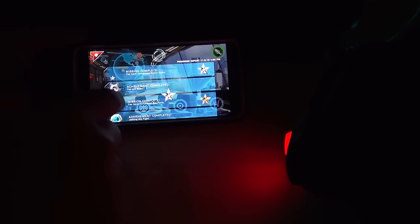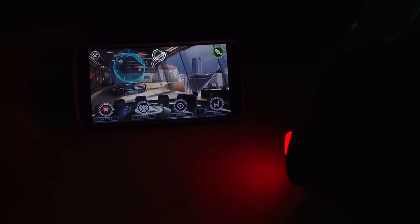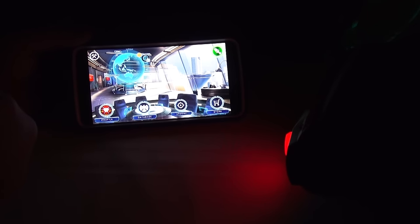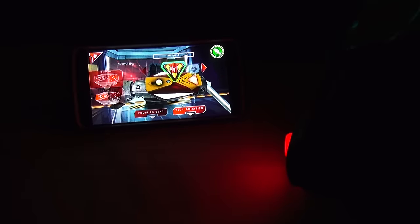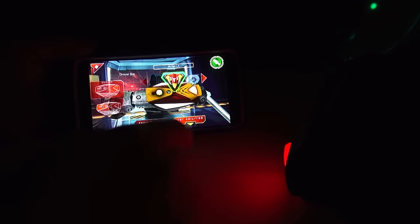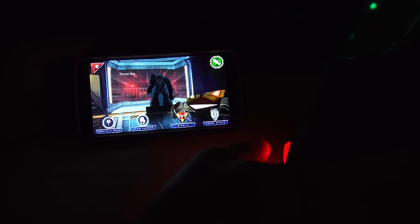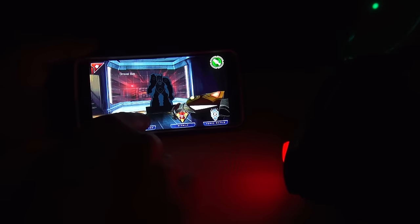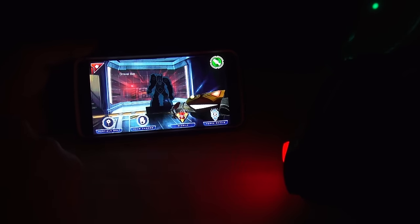Alright, so let's see. Now we should be able to explore just a little now. I was checking out the cool armory where you can test weapons. Test abilities. Ooh, okay. Ooh.